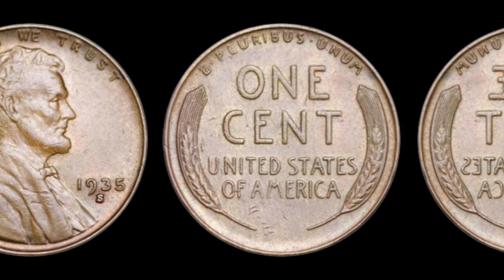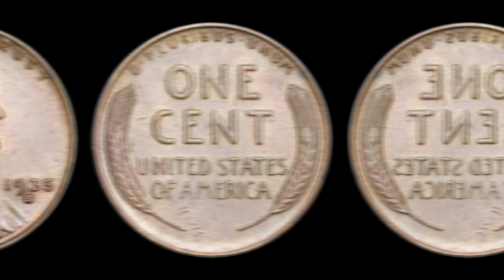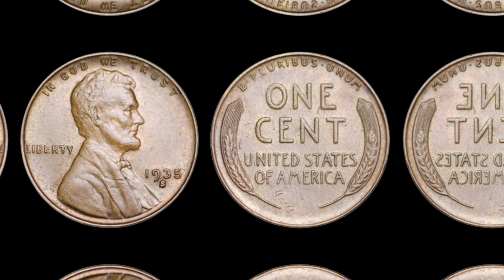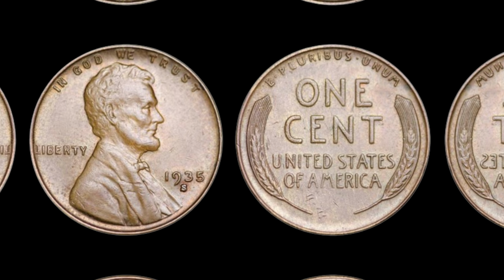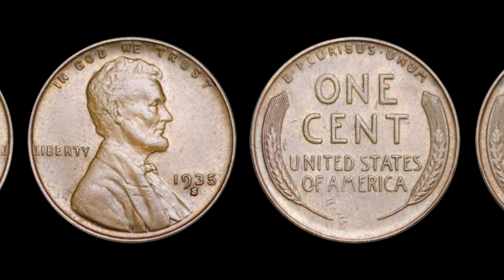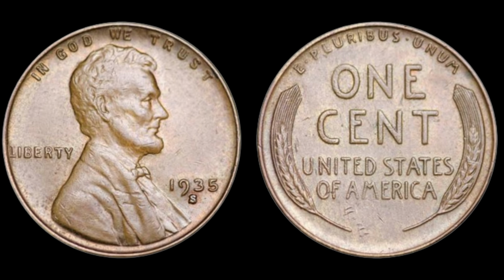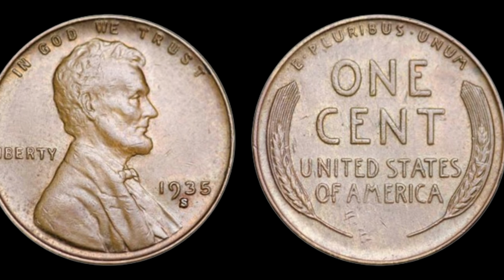Now, you may be wondering how to identify a 1935 S Mint Mark Lincoln penny in your own collection. The mint mark is located on the reverse side of the coin, directly below the wheat stalks and above the initials of the designer, Victor D. Brenner. Look closely for the tiny S mark to confirm that you have a 1935 S mint mark penny in your possession.